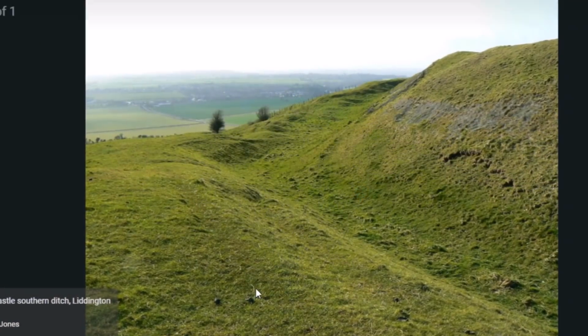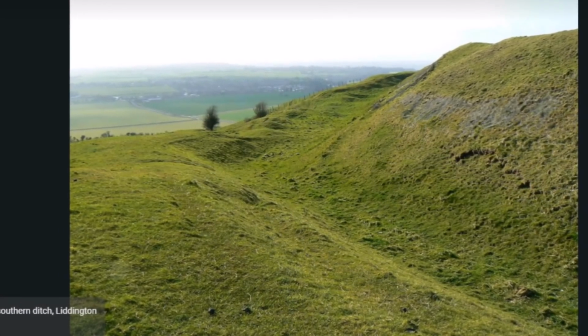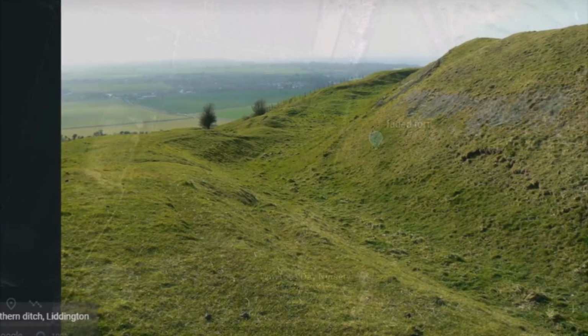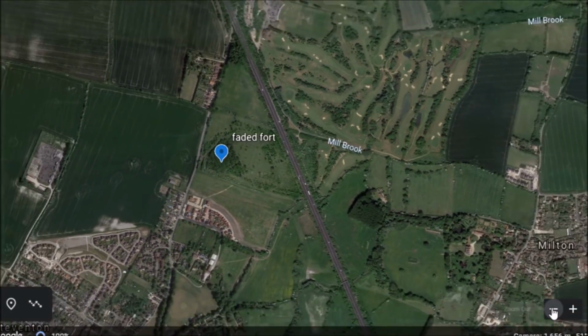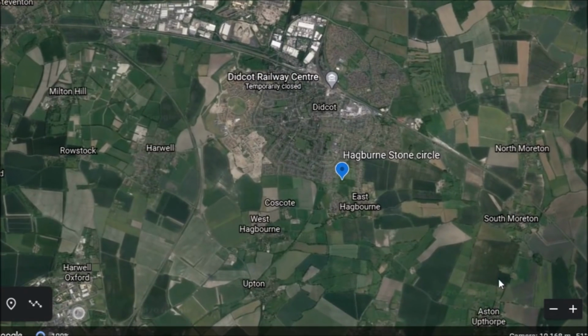I clicked on a pickup here. They call this Liddington Castle, Southern Ditch, Liddington. That'll give you an idea of the ditch and the berm up here. Let's see what else we can see out here. I think just to the east here, yeah, this is where it is.